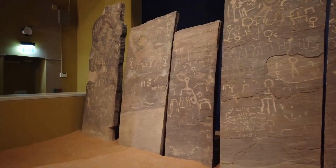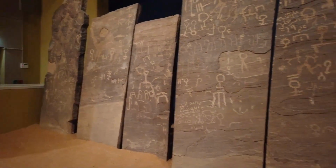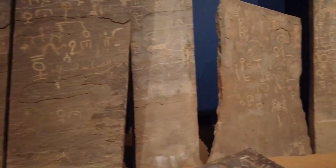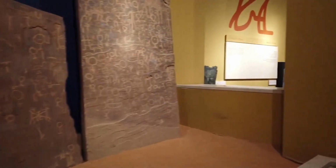So this is one of the earliest stone panels discovered in Arabia, erected in the 4th millennium BC. Various ancient symbols here represent changing civilizations across the region. So this is very interesting.